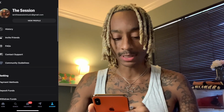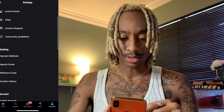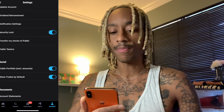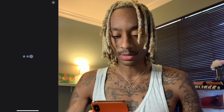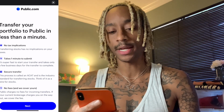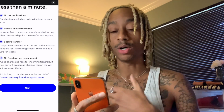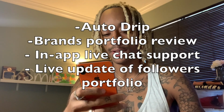We'll hit the settings up top, scroll down to the bottom, and go to transfer my stocks to Public. I'm going to click that. It's going to come up right here. It says transfer your portfolio to Public in less than a minute. It takes 1 minute, so that's amazing. That is a bonus of this. This is super cool to me, definitely an added bonus.